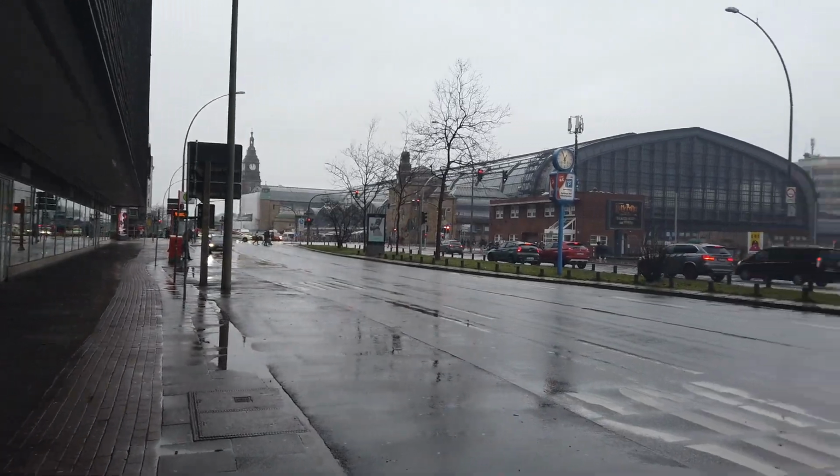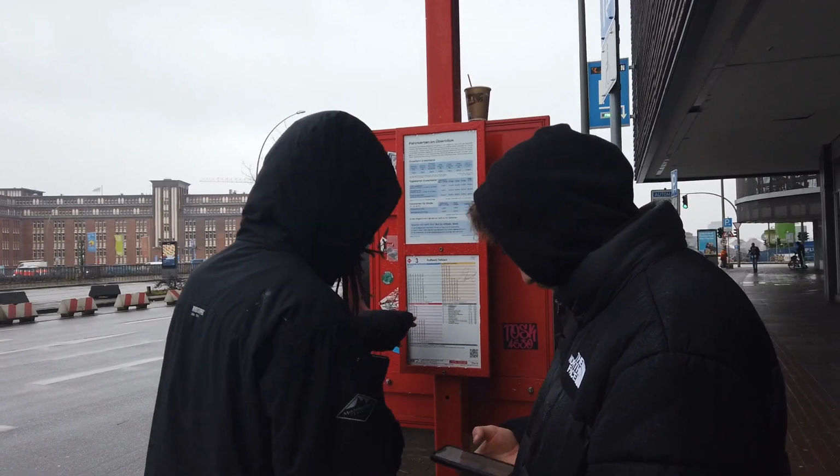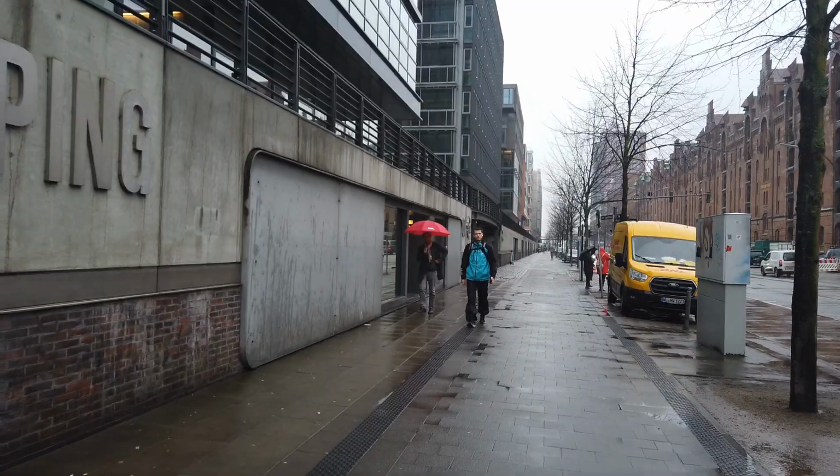This is the vibe right now. I have a Berlin ticket pass thing usually, but here it doesn't work, so I had to get a 7.90 euro day pass for Hamburg. I think it's just for the day. Is my ticket just for one day? 7 euros.